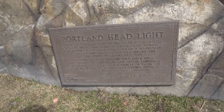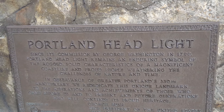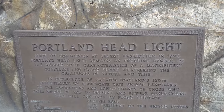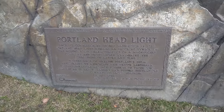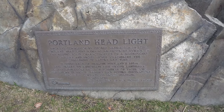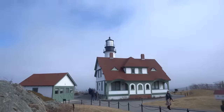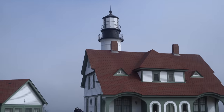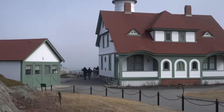I used to live on the East Coast. A little bit of history about the Portland Head Light, the lighthouse. It was actually commissioned by George Washington in 1790. It's crazy how old this thing is. It's just insane. And this is actually a plaque for the 350th anniversary, guys. I mean, this thing is 300, whatever years old. So that's insane, guys, but super cool.